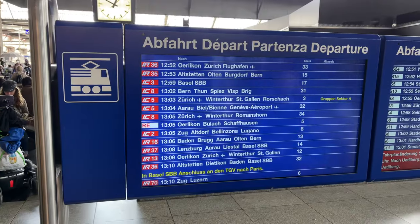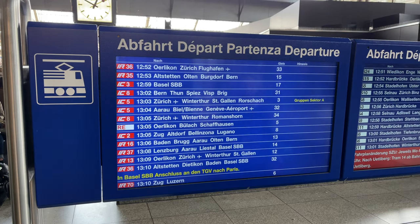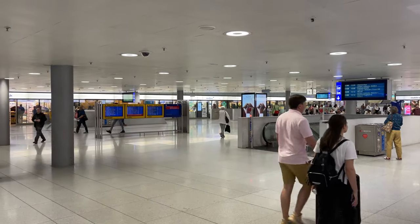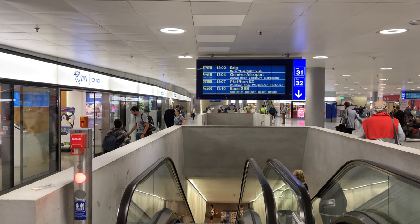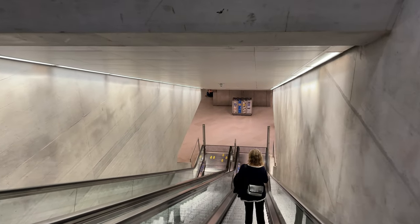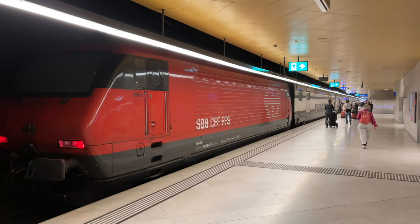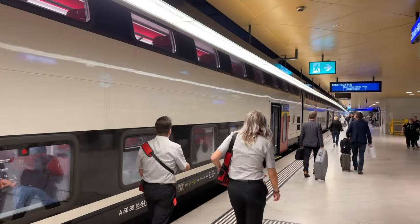So now I'm on the way to look for my platform. I have to take train 1302 direction Bern, on platform 31. So here is my platform, direction Brig, platform 31-32. Here is my train. My first stop will be Bern.